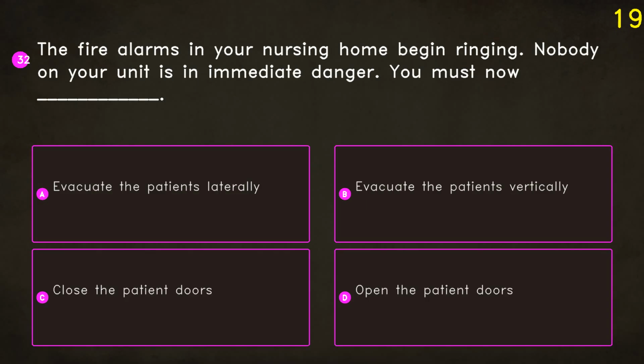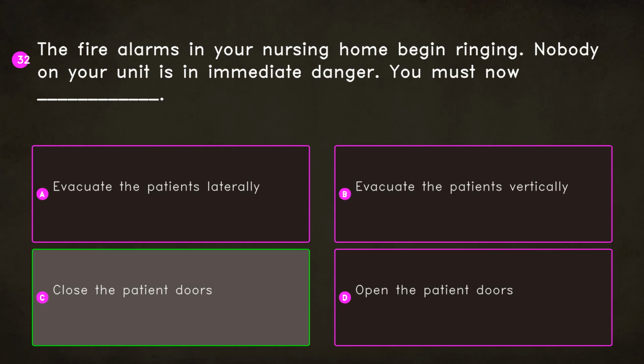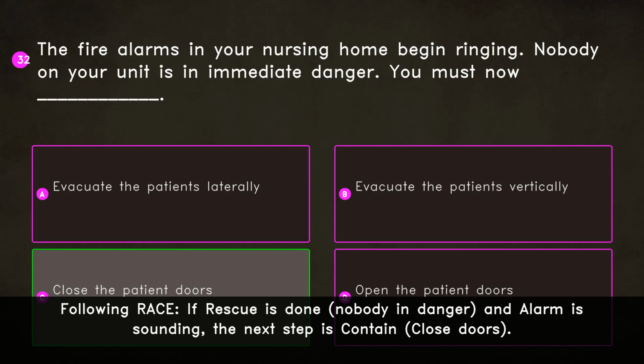Question 32. The fire alarms in your nursing home begin ringing. Nobody on your unit is in immediate danger. You must now blank. A. Evacuate the patients laterally. B. Evacuate the patients vertically. C. Close the patient doors. D. Open the patient doors. The correct answer is close the patient doors. Following RACE, if rescue is done, nobody is in danger, and an alarm is sounding, the next step is contain, close doors.